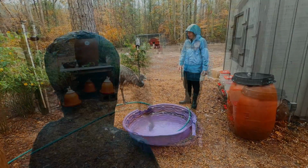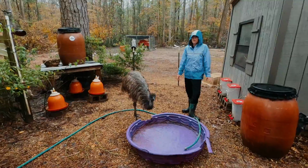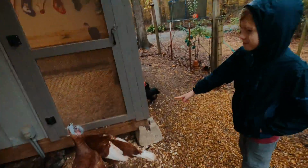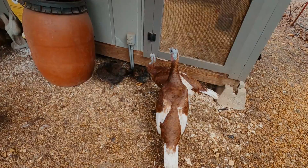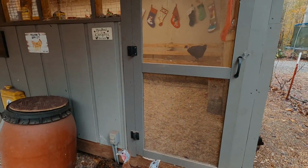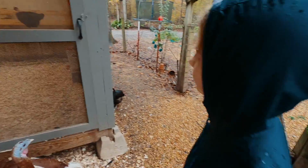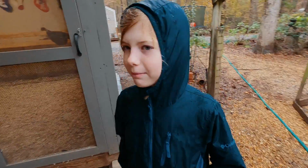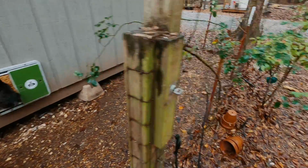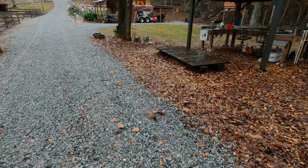I'm gonna finish filling up. You do that, and we're gonna winterproof some other stuff. Okay, a bunch of chickens are up under the coop. Look at that, she's on her roof staring at me. No, that's Galaxy. I named her that because her feathers shine green and purple. Oh, that was a good idea. Look at all the chickens up under there.